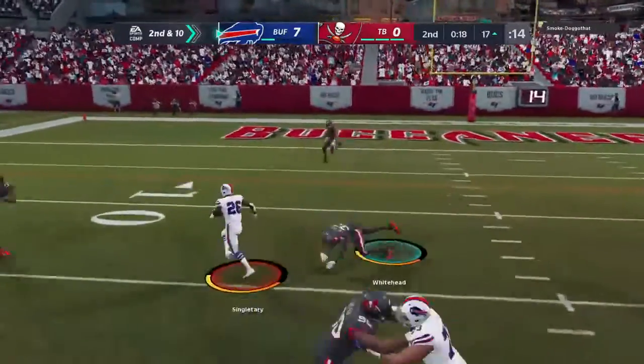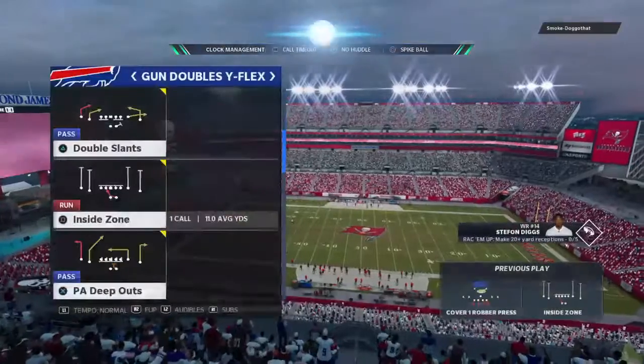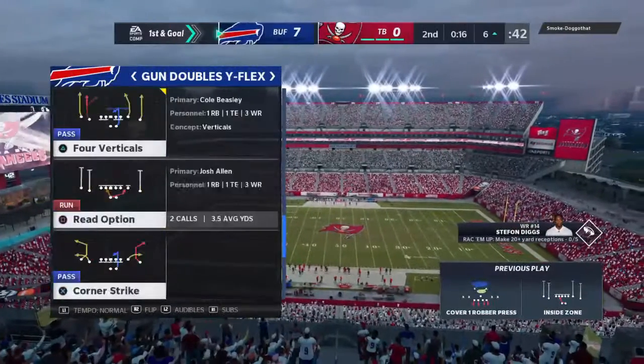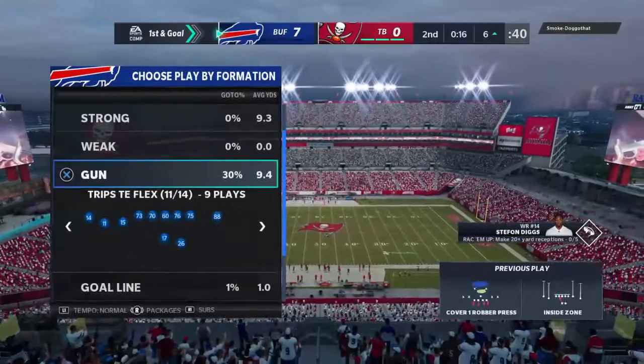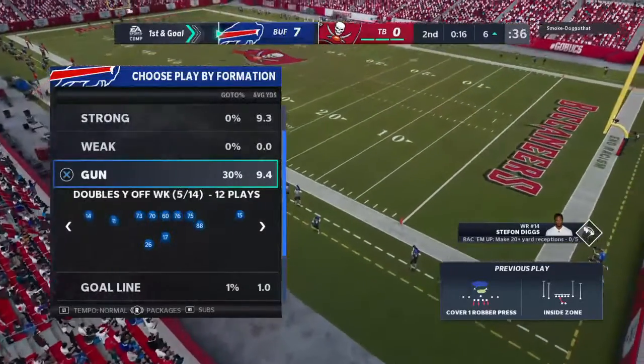Singletary here running out of the gun. And they work this near the 5. He'll be stopped at the 6. The Bills are going to go ahead and use their final timeout as they stop it with 16 seconds to go in half number 1.